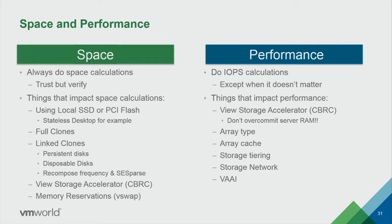It's a little trickier sometimes when you're dealing with linked clones, especially if you're using things like the persistent disk, the disposable disk, maybe SE sparse, and depending on how often you're recomposing. Hopefully you're recomposing. I've had customers who just put out their linked clones and never recompose. Not a very good idea. That's going to hurt you performance-wise over time. Whether or not you're using View Storage Accelerator. Tristan already mentioned that. Another downside of View Storage Accelerator, which he alluded to by saying there's a lot of storage objects, is that it takes up more space.